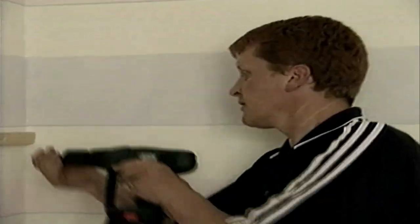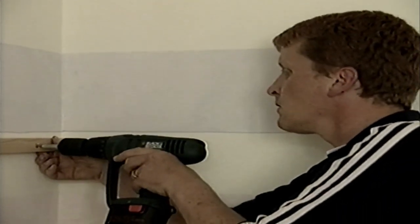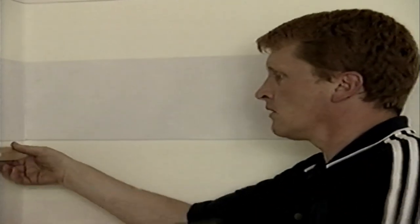Tony, are those long enough? No, not really. You need 2-inch screws, ideally. Tony's fitting the shelf battens using a Black & Decker cordless drill, a handy tool that runs off rechargeable batteries and gives you a powerful drill and screwdriver in one.